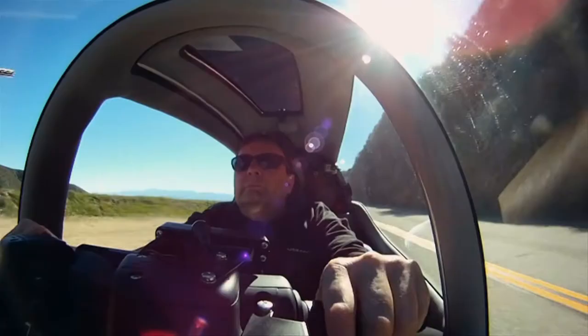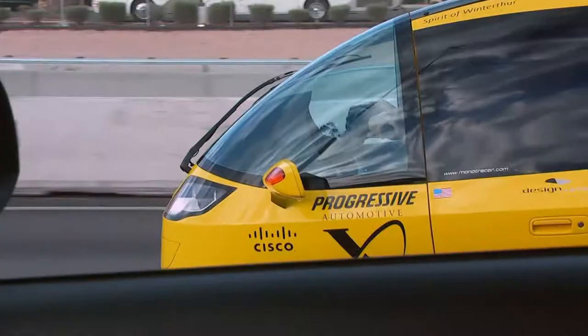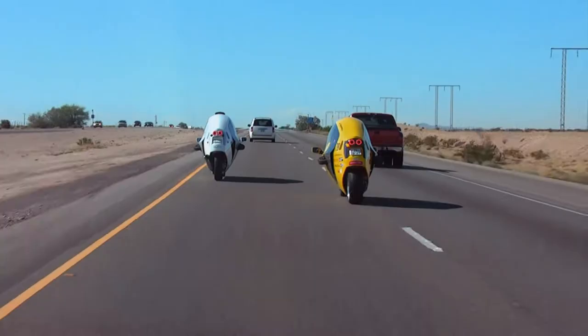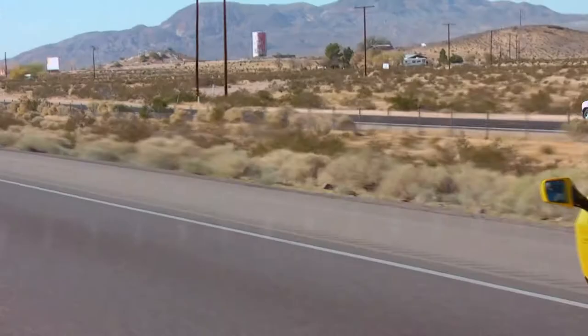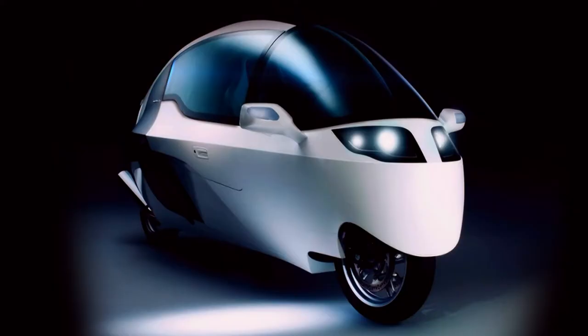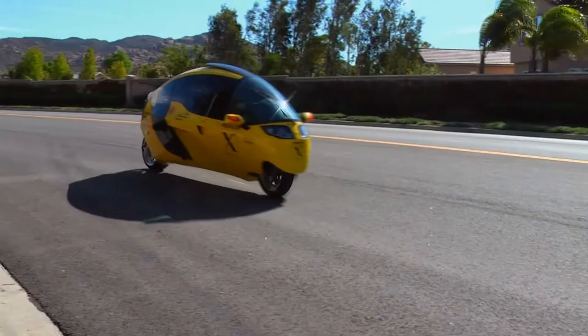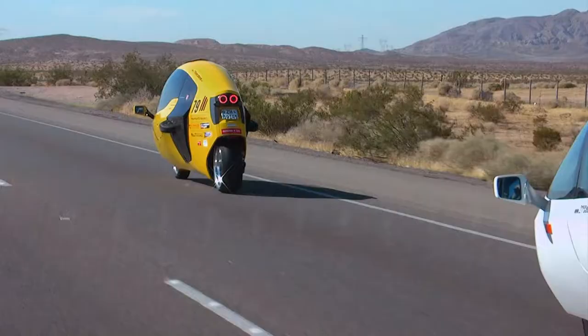We travel to Winterthur, Switzerland to reveal the latest futuristic vehicle. It's a sports car. It's a motorcycle. Well, actually, it's an inspired combination of both. Introducing the Peraves Monotracer, the world's first fully enclosed motorcycle. This state-of-the-art vehicle is sure to turn heads as it leaves onlookers in the dust.